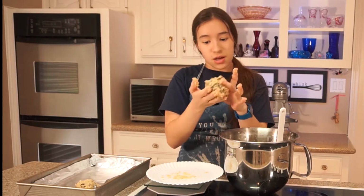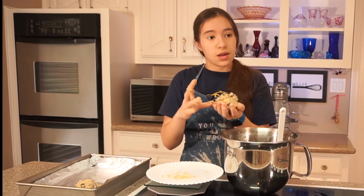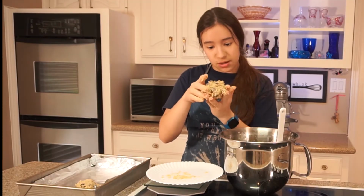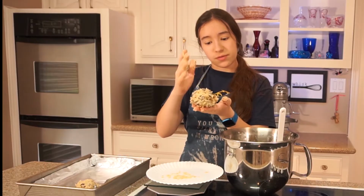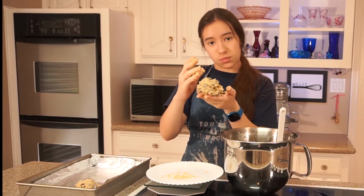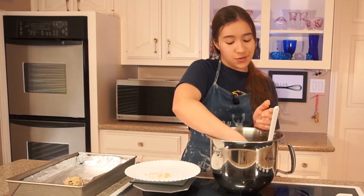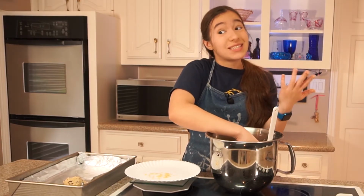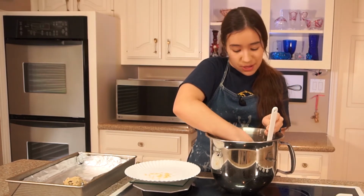Oh my gosh. Okay, is it just me or is it really hard not to shape these? I really want to fix it, but I know I shouldn't. I just gotta leave it. All of its imperfections are what's going to make it so tasty. And you can keep shaping the rest of your cookies, or if you don't want giant 6-ounce cookies, you can make smaller cookies and just do the same thing.